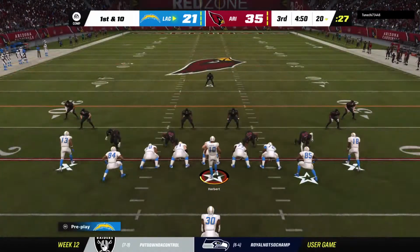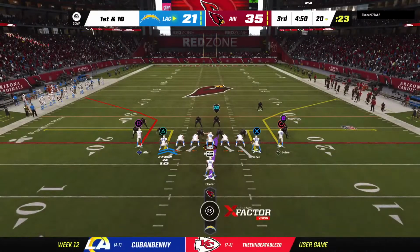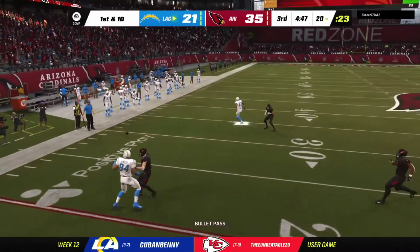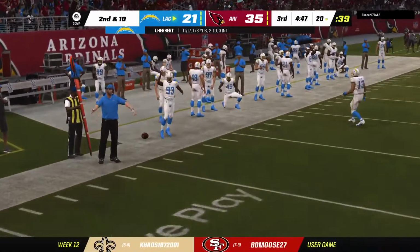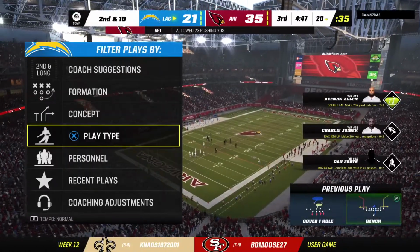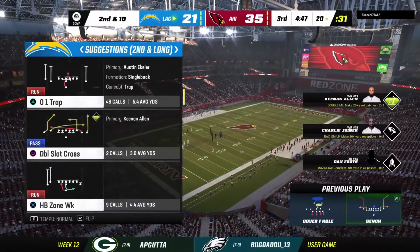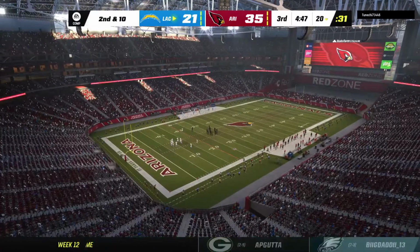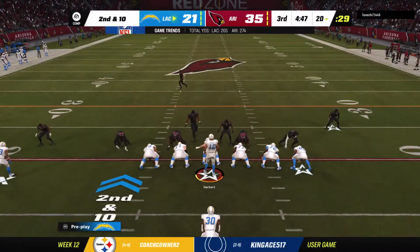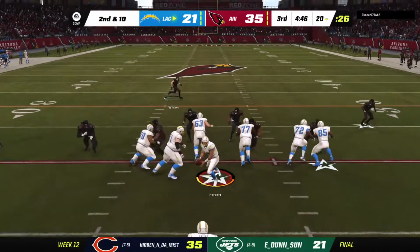The Charger drive about to get going. Herbert on 1st down now. And that throw behind his man, he missed him, incomplete. That certainly appeared to be a play call where they were just trying to make 2nd down, 2nd and short. I think they thought the coverage was off a little bit more than it was. Nice job there pressing up on it and forcing the incompletion. After the incompletion, here's 2nd and 10 from the 20.